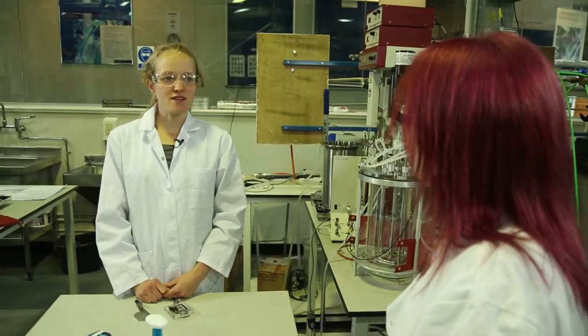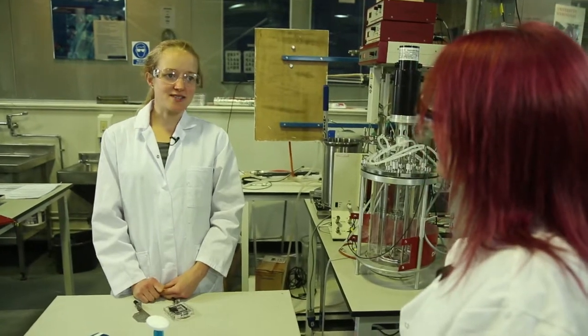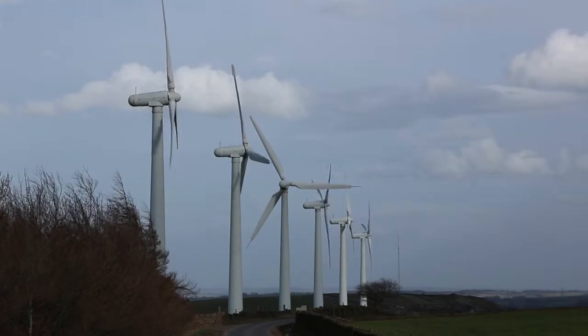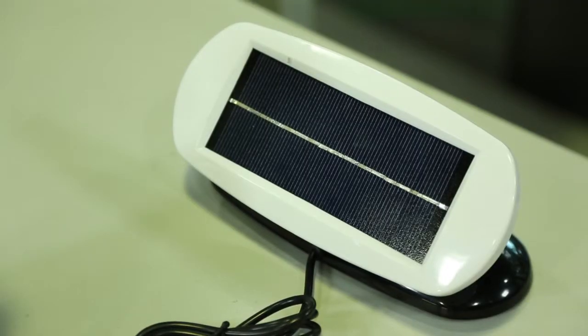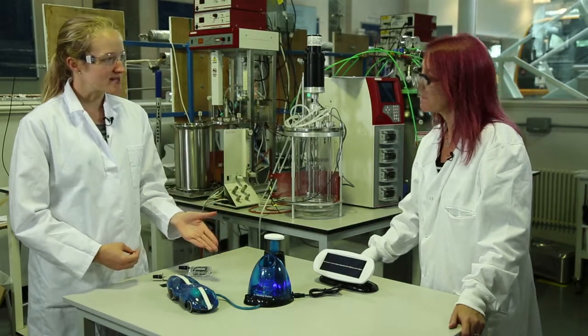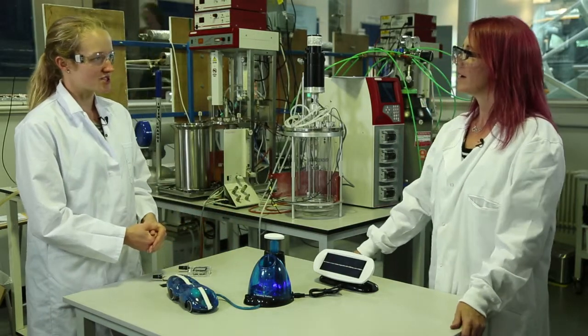We can get hydrogen from water and electricity. And the great thing about this is that the electricity can come from renewable sources such as wind or, in this instance, solar. So the electricity comes in and it splits the water into hydrogen and oxygen.